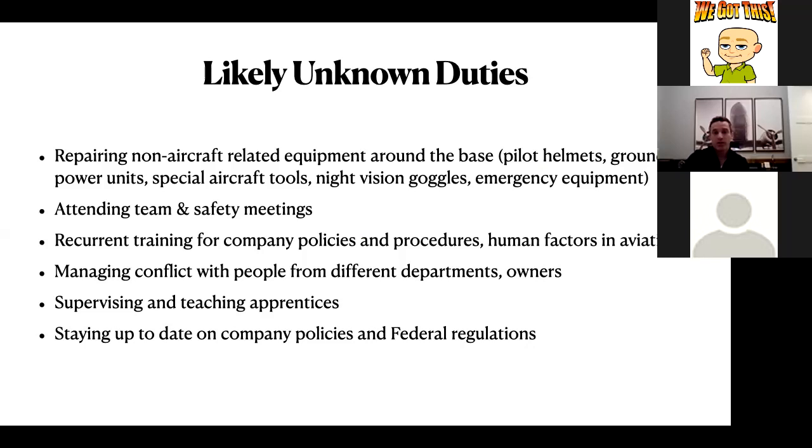You'll need to be able to manage conflict with people from different departments or owners, like pilots, other aircraft maintenance engineers, or the owners of the aircraft. You'll probably be supervising and teaching apprentices, because as an aircraft maintenance engineer, you have to apprentice for a few years and keep a logbook, so that in order to get licensed, you have to submit that to the government. And you have to stay up to date on company policies and federal regulations.